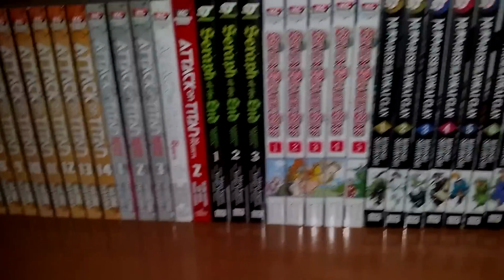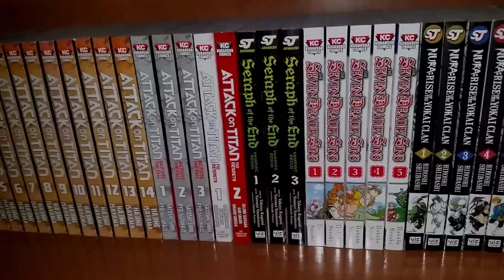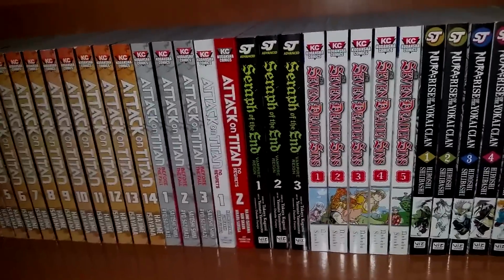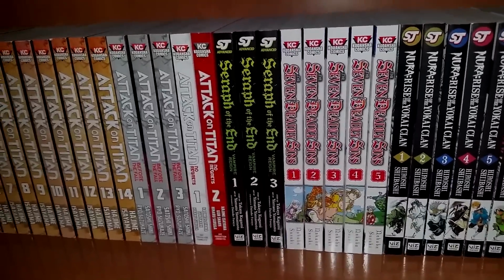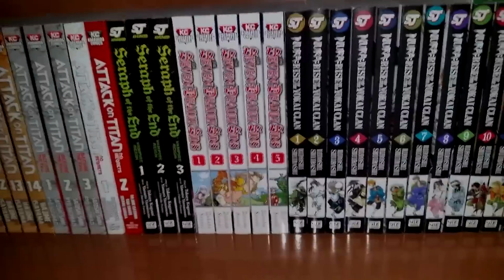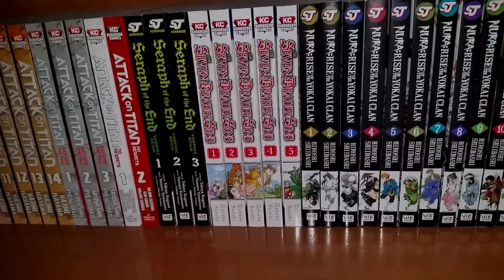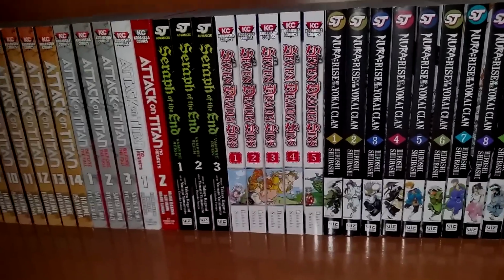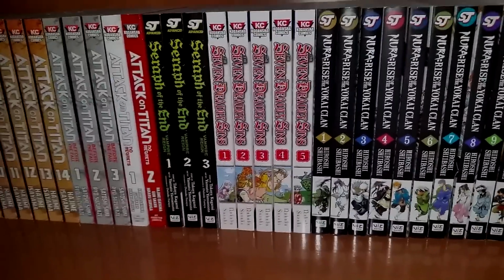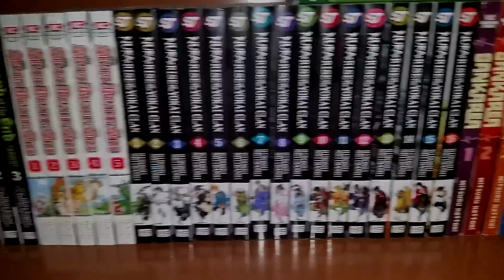Seraph of the End, the first 3 volumes. First volume was decent, second volume put me to sleep, third volume kind of got back to where maybe it should be. Overall, it's nothing special, very middle-of-the-road manga. 7 Deadly Sins, the first 5 volumes. I know the series gets a lot of love, but for the most part, I don't have much interest in reading it. I will, and I'm going to keep an open mind, but it's probably going to be a while before I actually get to it.